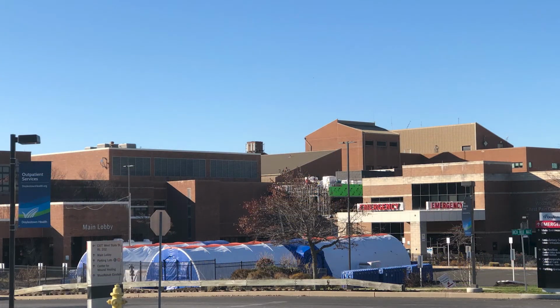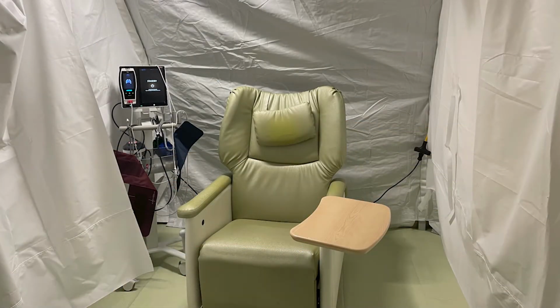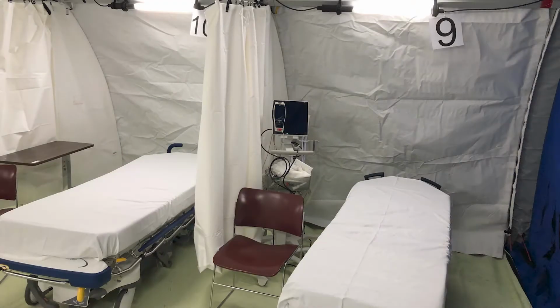This COVID tent has had a number of uses over the last several months. Most specifically, for those patients from the community who benefited from monoclonal antibodies, upwards of 10 to 15 patients a day, this is where those infusions were given for an hour and a half. Because these were active COVID patients, we had to be very careful to discern them and separate them from the rest of the population in the hospital.